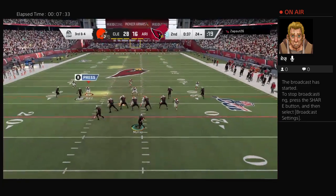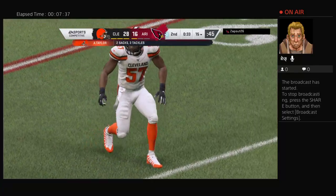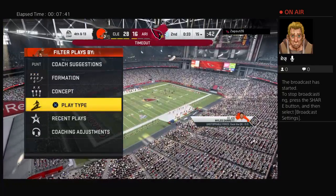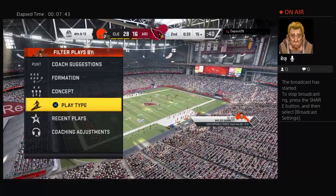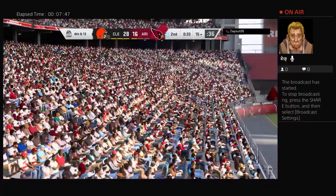From the gun on 3rd down, Murray. And he's taken down. This will be a Brown sack. Now the Cards going to call another timeout, their second, as the clock will stop with 33 seconds to go in the first half.